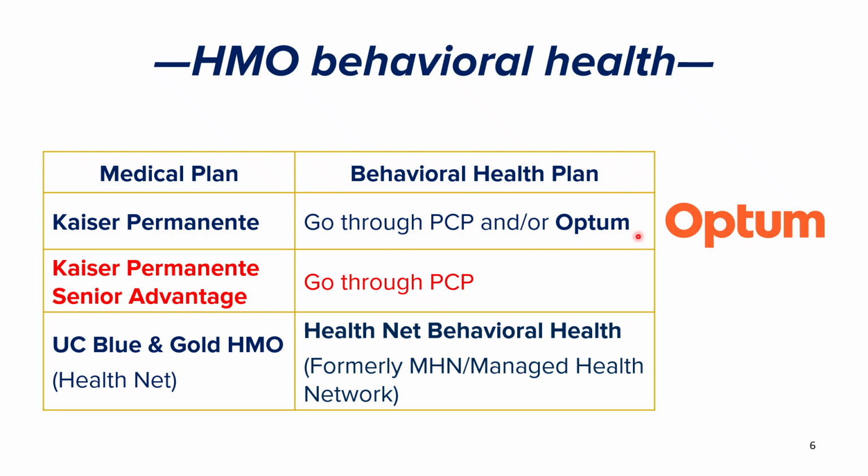That's not true when you have Medicare. If you have Kaiser Senior Advantage, your only option is to go through your primary care physician. So you can only go through Permanente providers or providers that Kaiser contracts with for mental health. Now, let's say you have the UC Blue and Gold HMO, HealthNet. You're going to go through not your medical group, you're going to go through HealthNet Behavioral Health, formerly known as MHN, Managed Health Network. HealthNet Behavioral Health is a subsidiary of HealthNet that specializes in mental health care.